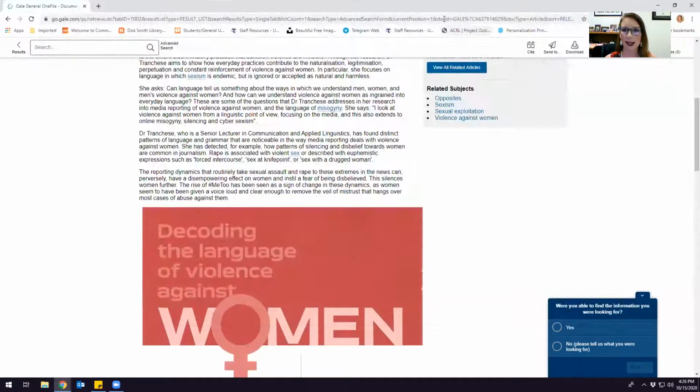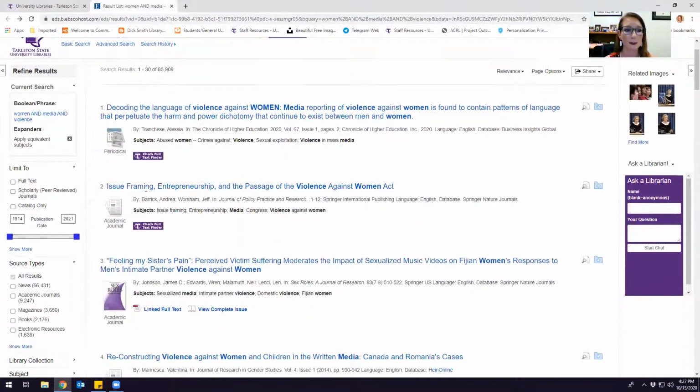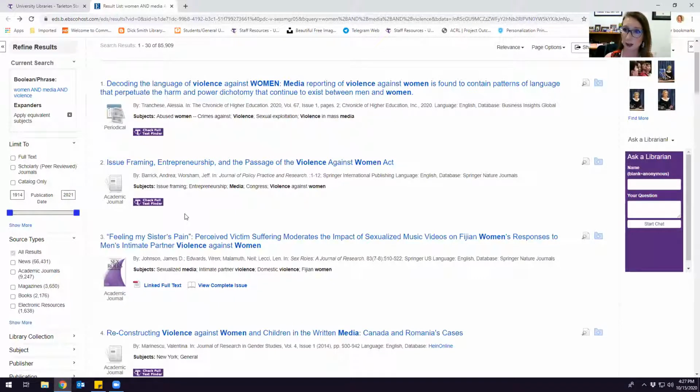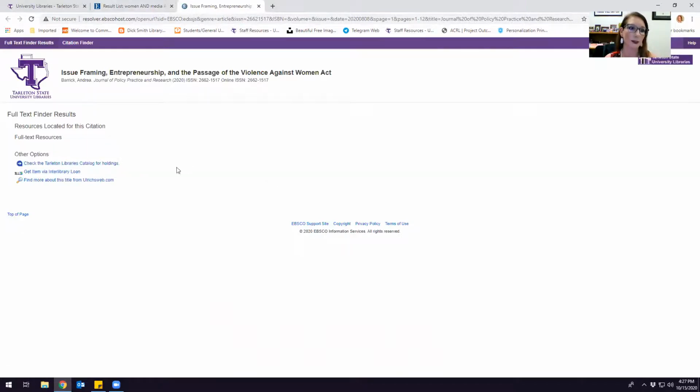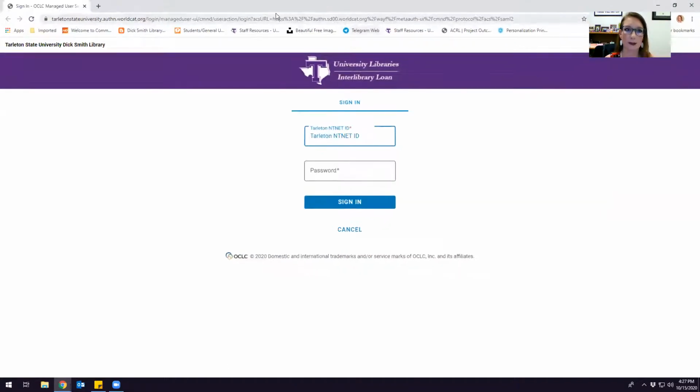But that's not always the case. Sometimes there won't be anything here and there'll just be other options, and it'll link you to the interlibrary loan, which I talked about earlier, or some other options such as find more about the title. So just because you see a purple box doesn't mean you should give up on that resource. You should follow it through to see if it's linked somewhere else. For example, this one, we actually don't have it linked anywhere else. So that's where you would click on that to be taken into interlibrary loan. It's going to ask me to sign in for that.